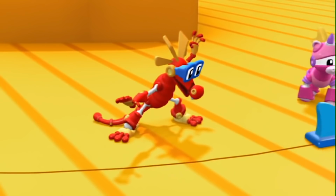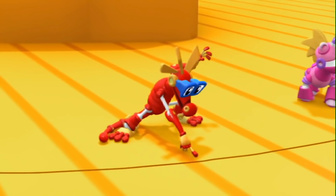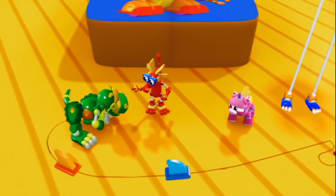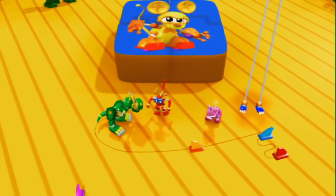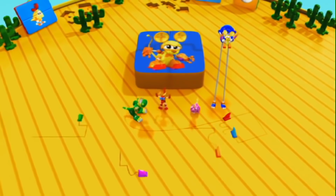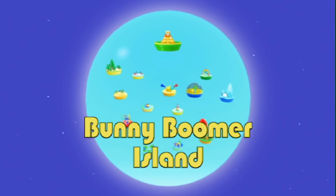Whoa! Looks like they're making another puzzle. Looks like we'll have another super-sized puzzle to put together. Mechana, can we do it? We Animal Mechanical can! Yeah! Yay! Bunny Boomer Island.